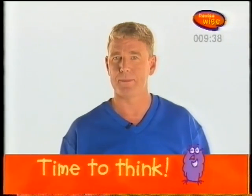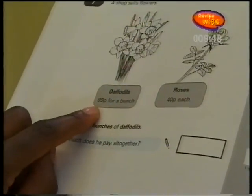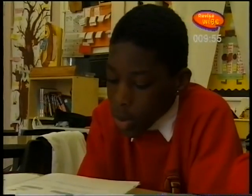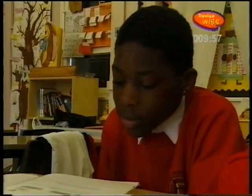Here's a shopping problem you can do in your head. Daffodils are 99p for a bunch. John buys 3 bunches of daffodils. How much does he pay altogether? Let's see how the maths team got on with this when they did their test. I changed 99p into a pound, so it was £3, and then I remembered to take away 3p, which was £2.97. So that's a money problem you could do in your head.